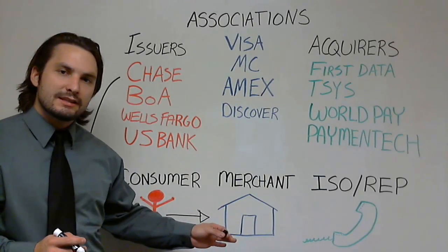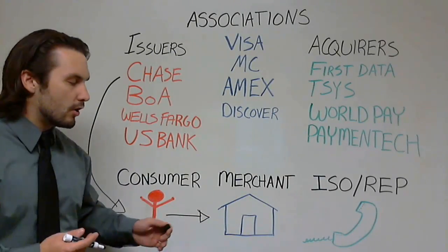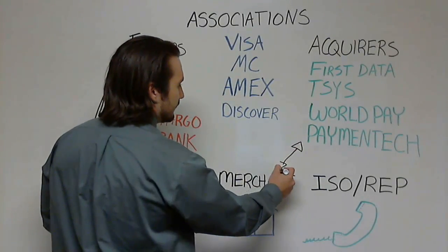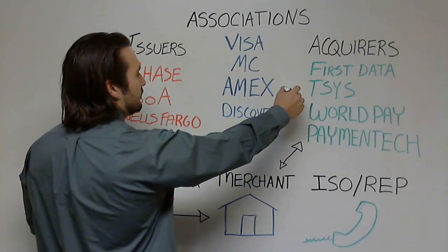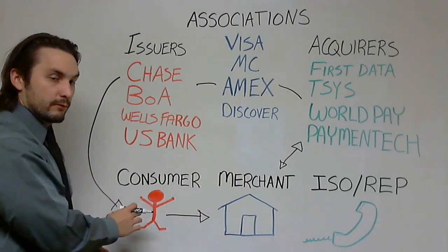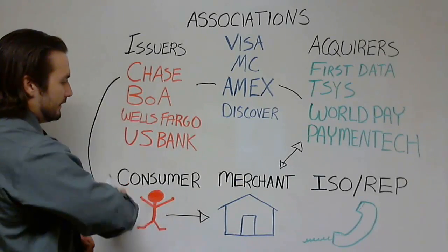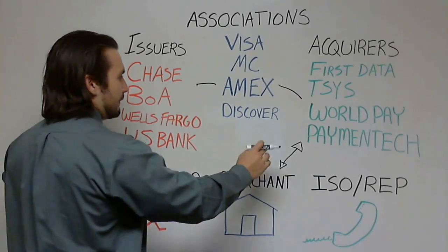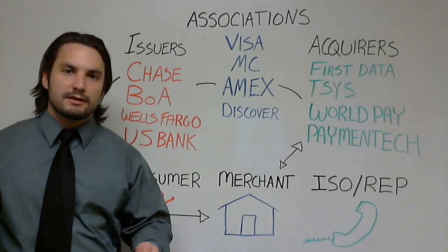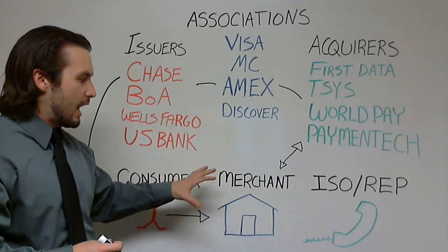Well, the merchant needs a way to accept those cards, and they can get money from the consumer if the consumer is paying with the card. And what the merchant's going to do is work with an acquirer, either directly or indirectly, and that acquirer is going to then work through the associations with the issuer to get their money, who then works to get it back from the consumer. And this is kind of the flow. And there's a waiting time period between this aspect of the process and this aspect of the process. And that's why there's credit card fees or interest rates to consumers, and that's why there's credit card processing fees to merchants. And so this is kind of how it works.